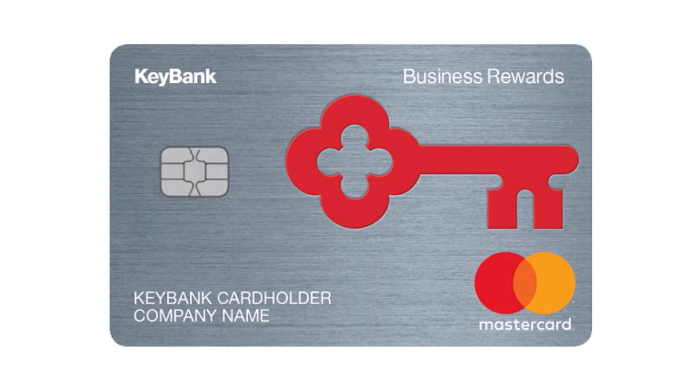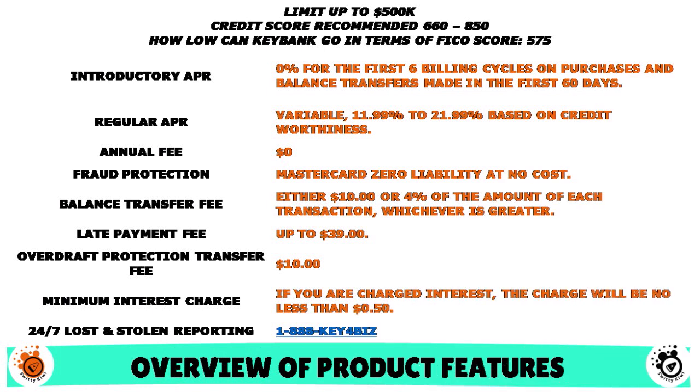You can manage your expenses with a card that can help you reach your business goals, and this is really great. The limit on this card is up to $500,000. And the credit score recommended ranges from 660 to 850. And how low can KeyBank go in terms of FICO score? 575. So if you have the right application, if you have done all the steps that I told you in this show, KeyBank is willing to go all the way to 575 to approve you.